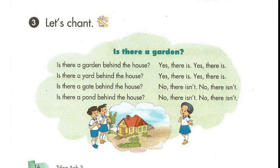Is there a pond behind the house? No, there isn't.